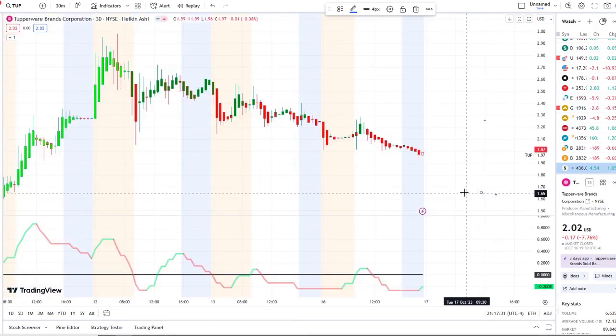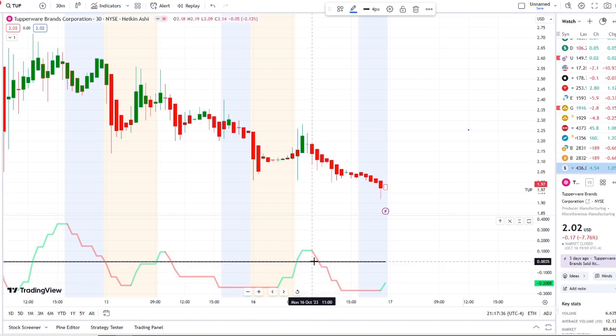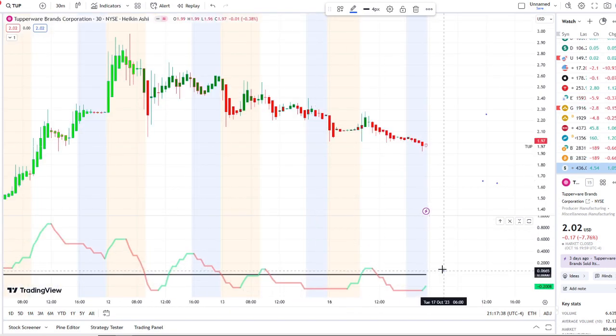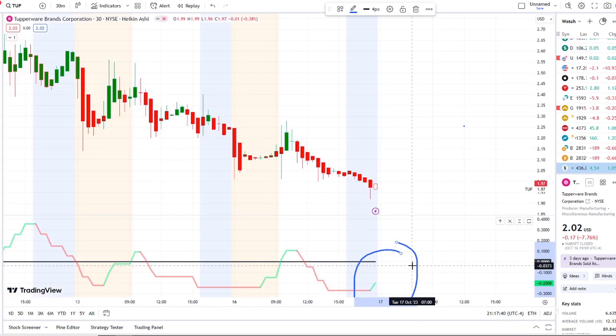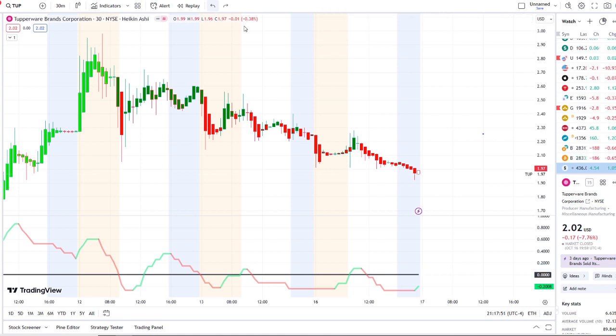Here we are on the 30 minute with TUP stock, with outflows dominating in the second half of the day and inflows trying to come back up here, but outflows are dominating. Even though it's green, it's negative 0.20. Definitely something to not overlook here in the bigger picture. And on the 30 minute, it is under a bear indicator, right?